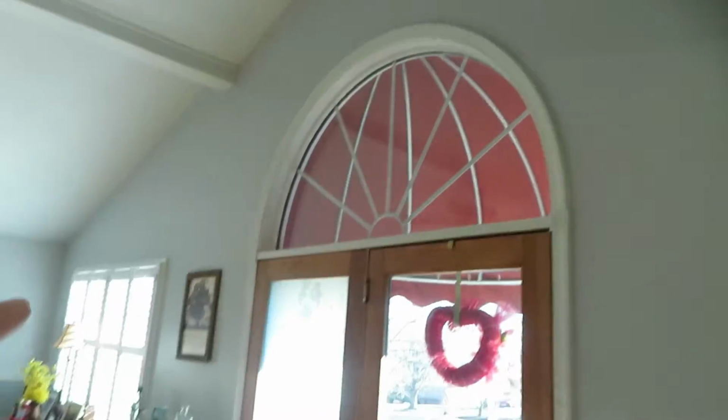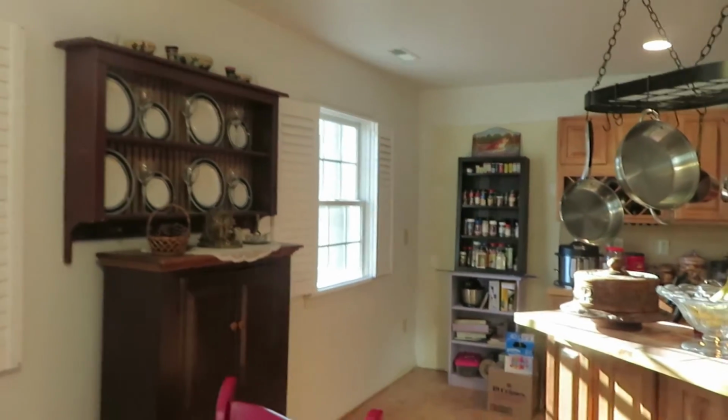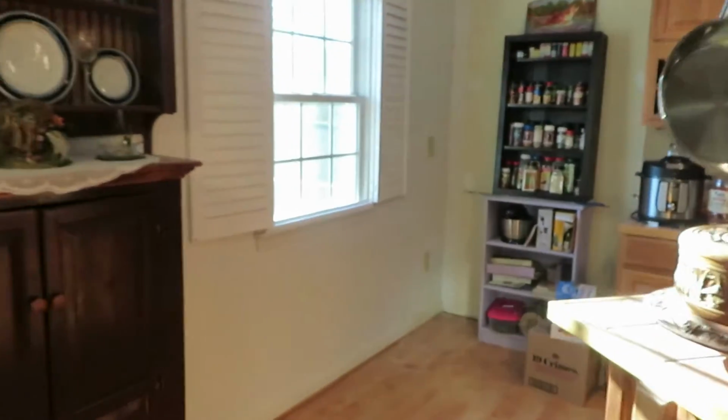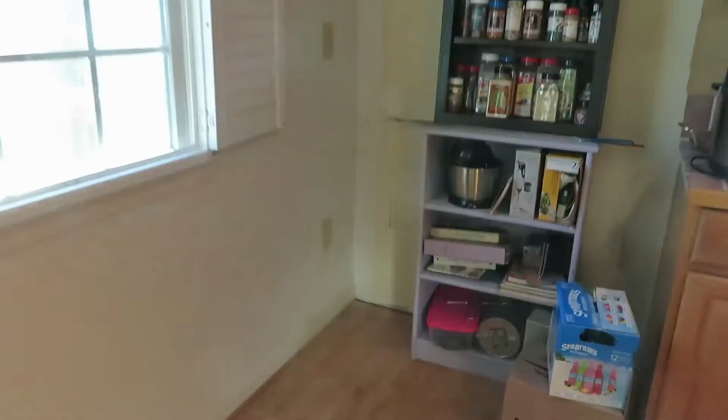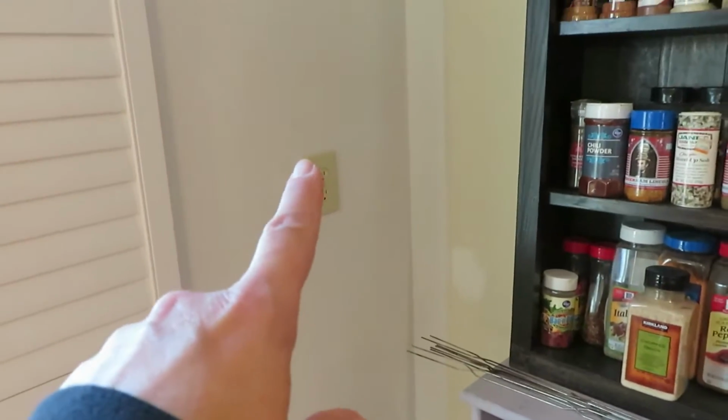So this is the dining room, the lighter shade of gray that we put in there. This lighter shade of gray is going to go all the way down this wall till the end of the wall right there. Now coming down here, there was an outlet down here that Steve moved up.